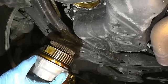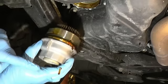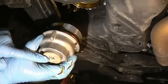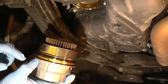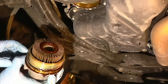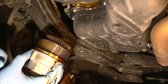So right there, as you can see, since I drained the oil. Otherwise, if you don't drain the oil from this port here, then when you remove the filter, it's going to be all over. It's going to be spilling, running. And as you can see, it's all nice and clean, and nothing is spilling over.